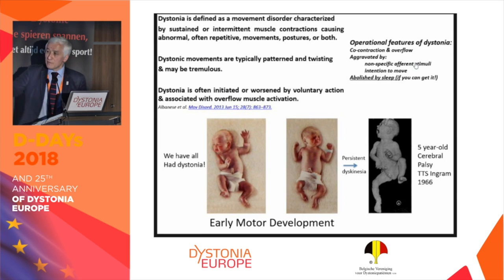Now, here in black is a five-year-old who has cerebral palsy, and his postures and movements are almost identical to the newborn. And what has happened is that the passage of time and motor development has not produced an inhibition of the overactivity, and so he persists in his hyperkinetic motor patterns. So the question is, how do we switch on the developmental processes that suppress dystonia and favor function?